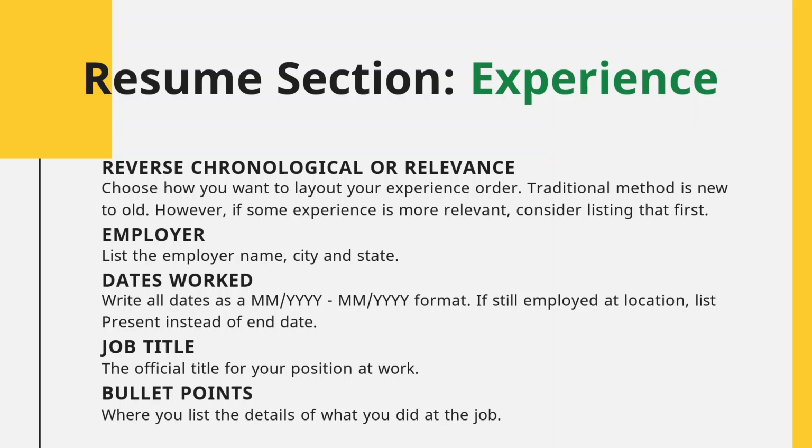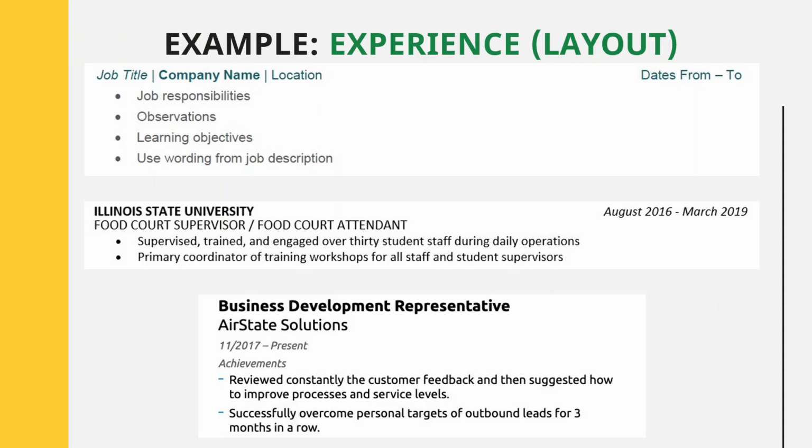You're going to list the employer name. You're going to list your job title. You're going to list the dates that you worked, so the month and year that you started to the month and year that you ended. And if you're still employed, you would just list present instead of an end date. And then underneath that, there are going to be bullet points. So again, here are some examples of what your experience might look like.